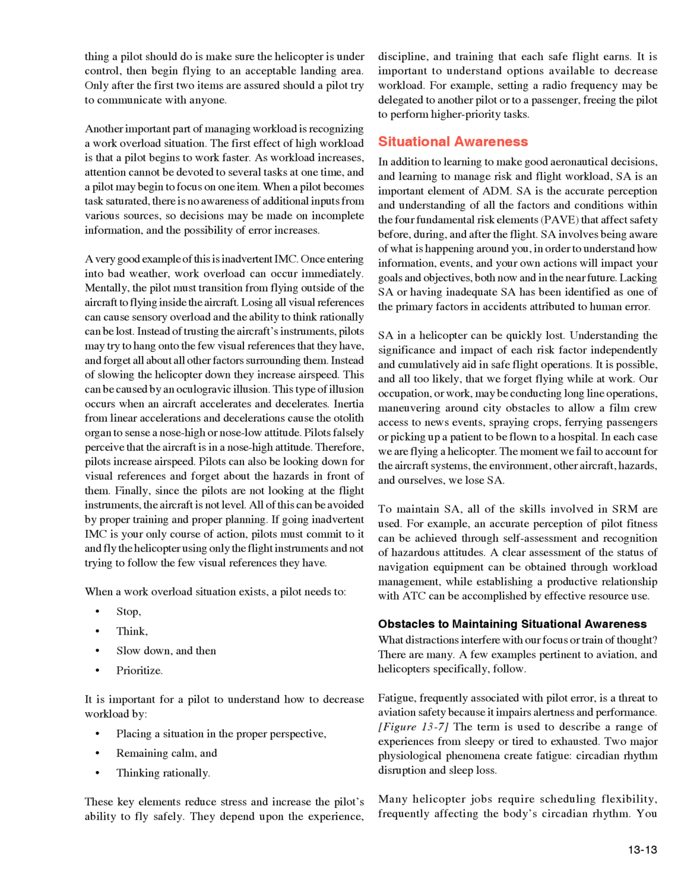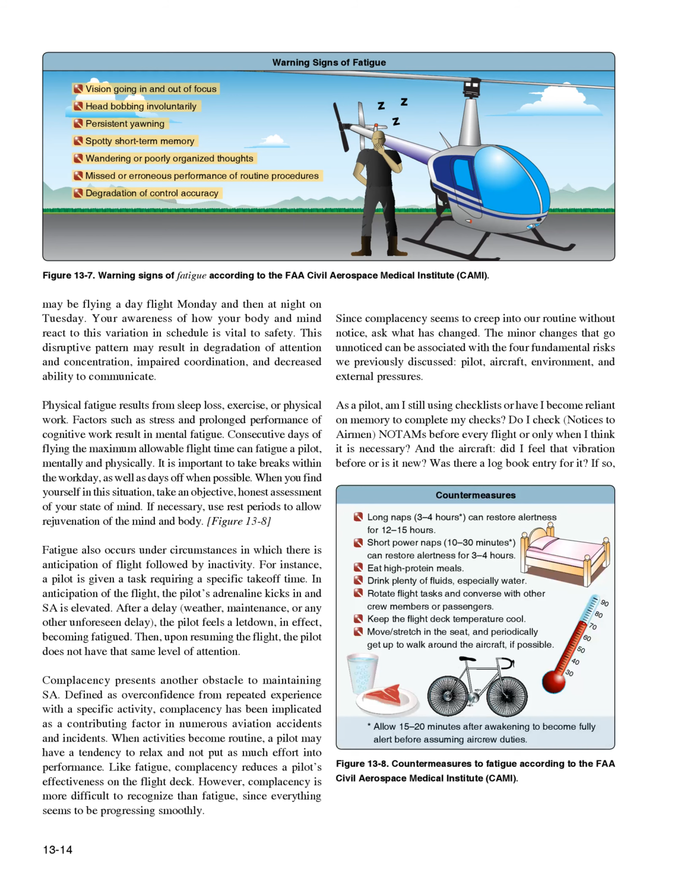Fatigue, frequently associated with pilot error, is a threat to aviation safety because it impairs alertness and performance. The term is used to describe a range of experiences from sleepy or tired to exhausted. Two major physiological phenomena create fatigue: circadian rhythm disruption and sleep loss. Many helicopter jobs require scheduling flexibility, frequently affecting the body's circadian rhythm. You may be flying a day flight Monday and then at night on Tuesday. Your awareness of how your body and mind react to this variation in schedule is vital to safety. This disruptive pattern may result in degradation of attention and concentration, impaired coordination, and decreased ability to communicate. Physical fatigue results from sleep loss, exercise, or physical work.